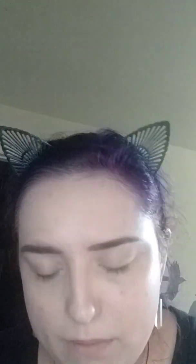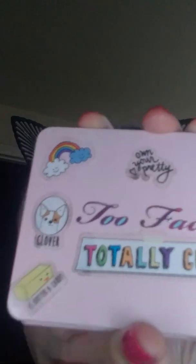I'm using the Too Faced Totally Cute palette because there's a sticker on here that I put on there that says, "Is butter a carb?" and that's one of the lines in the movie that I really like. So I'm using this palette, and even though it's not an eyeshadow, I'm going to use it as an eyeshadow and a blush.